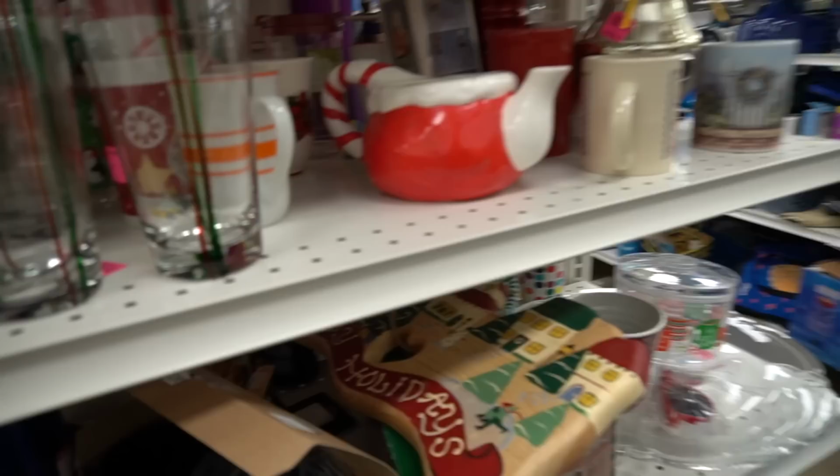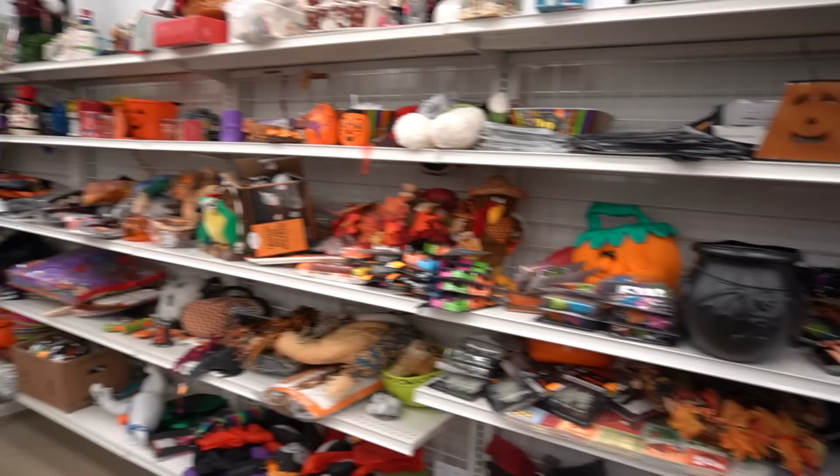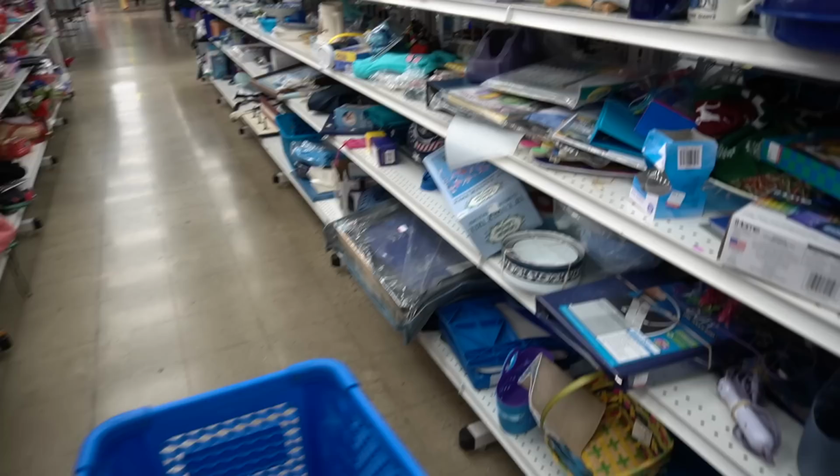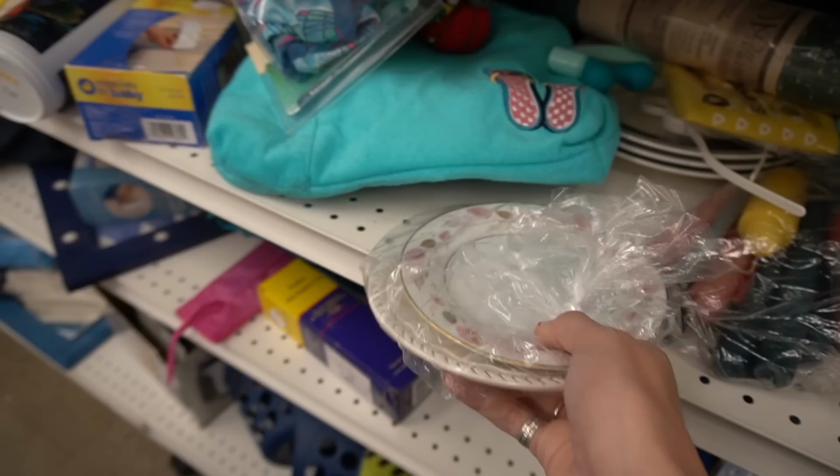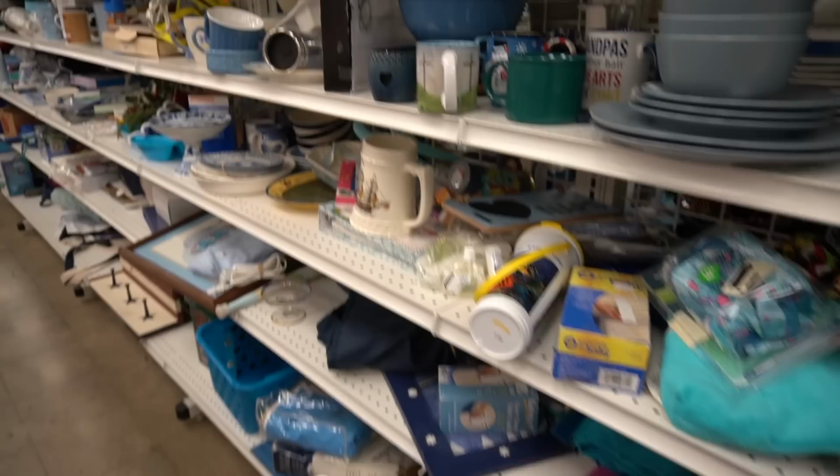Up here, we've got some glass cups. I do like these, but I pass on them. And now it occurs to me that the Halloween section has grown quite a bit since our last visit. So I finally make my way down the blue aisle. I did spot these plates, and I always have to take a closer look, but those ones were just nothing special, so I left them there.